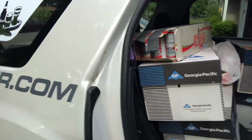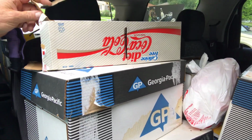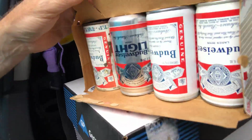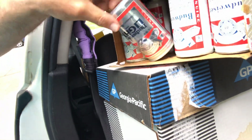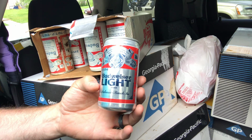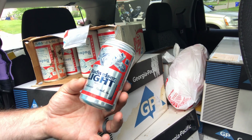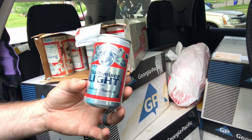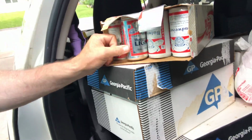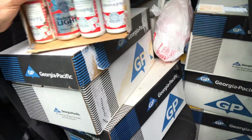Look at my vehicle. I don't know how to turn the camera around, but I am filming in the right landscape mode. But look at that, caffeine-free Diet Coke case sealed with duct tape. Budweiser Light, check that out. That was before it was ever Bud Light. It was spelled out Budweiser Light. A lot of people have one of these cans, like Billy Beer, J.R., MASH, Harley-Davidson. Everyone and their grandma saved one of these cans. Look at all these copier paper boxes here. They're all filled with cans.